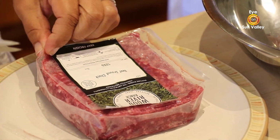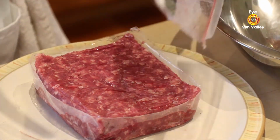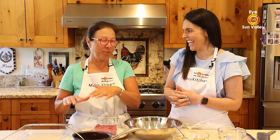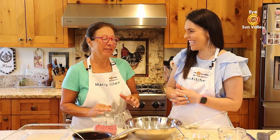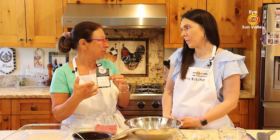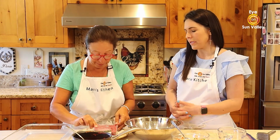The ground chuck comes strictly from the chuck on the steer, which is the front shoulder area. It has a little more fat in it, which gives it more flavor. I always say butter is better. A little more fat in the meat is always better. The ribeye is one of my favorite cuts. When you sell those, it says the weight, and here we had 1 pound, 1.03, so just slightly over.